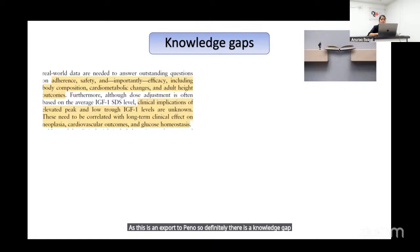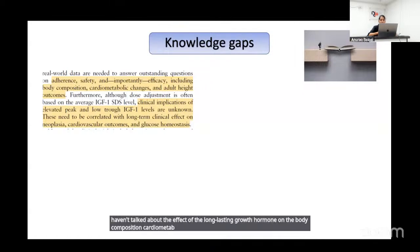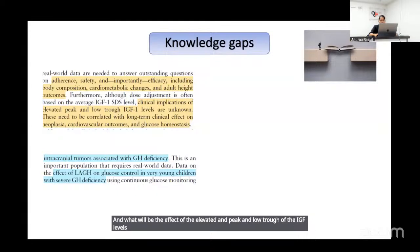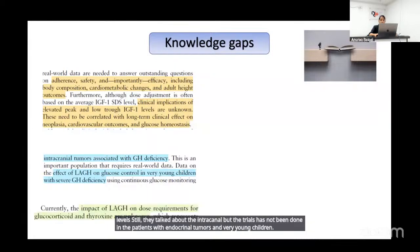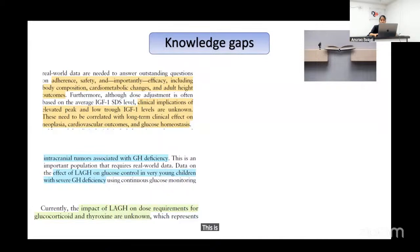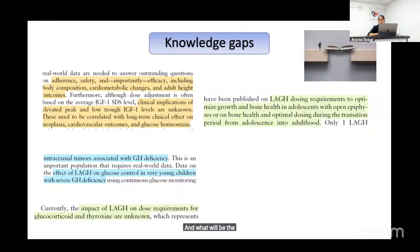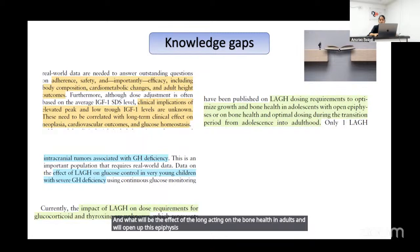They haven't talked about the effect of the long-acting growth hormone on body composition, cardiometabolic changes, adult height outcome, and what will be the effect of the elevated peak and low trough of the IGF levels. They talked about the intracranial, but the trials have not been done in patients with intracranial tumors and very young children. The impact of long-acting growth hormone on the dose requirements for glucocorticoid and thyroxine is unknown. And the effect of the long-acting on bone health in adults and with open epiphysis is still not under trial.